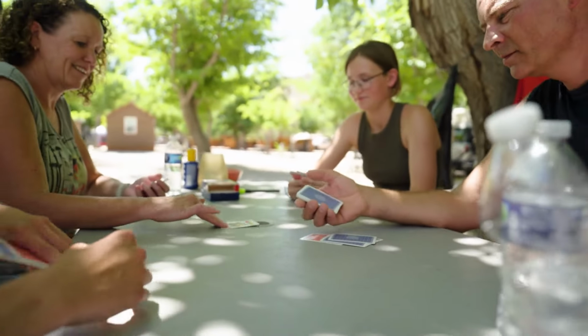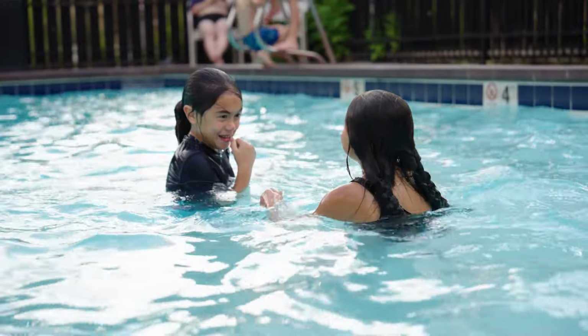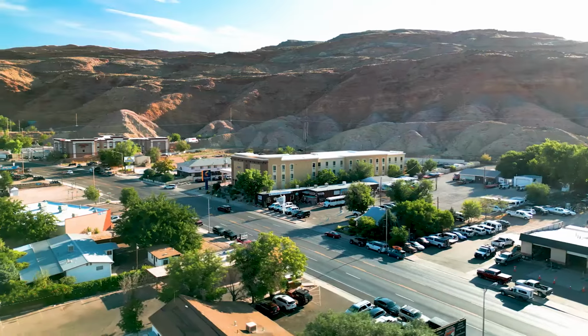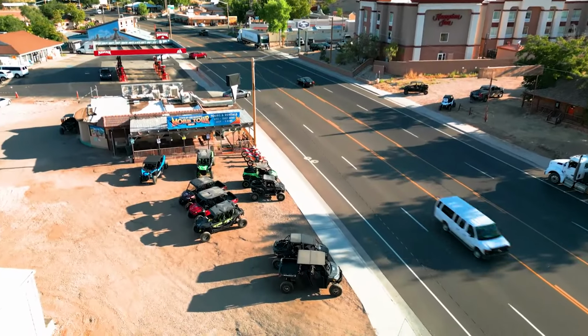The atmosphere here is very family oriented. We try to keep everything as fun as possible. Everyone just loves being here, spending time outside, spending time in the pool, just having a lot of fun. Our proximity to downtown is fantastic. We're super close to a bunch of restaurants, walking distance to about everything else.